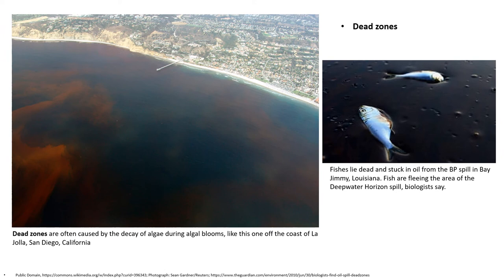One of the major dead zones has been observed off the coast of San Diego, California, created by the decay of algal blooms. Dead zones are also created by heavy oil spills. The oil floating on the surface of the water blocks sunlight and oxygen from reaching underneath, causing fishes to die or flee to other regions. This is one of the major setbacks to marine culture or fishery farms in the coastal regions.